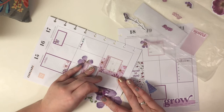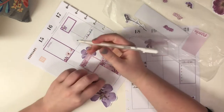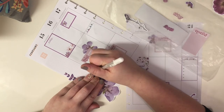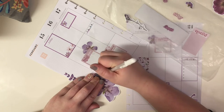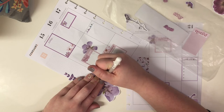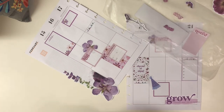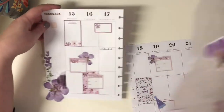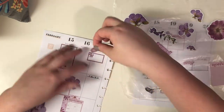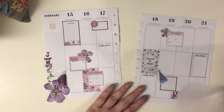So what we're going to do is white out all of this with the jelly roll. What I found, the trick to the jelly roll is a very light touch. That's what I've learned. A light touch is going to get you so much farther than anything else. So, just saying. Okay, I'm also going to put this one. This is You Got This. I want to cover up that flower just because.